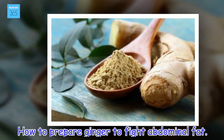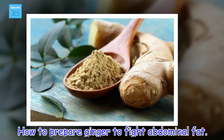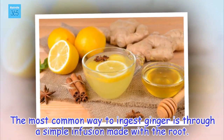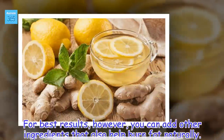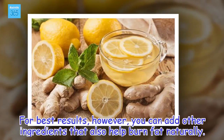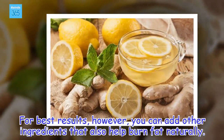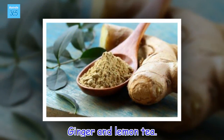How to prepare ginger to fight abdominal fat. The most common way to ingest ginger is through a simple infusion made with the root. For best results, however, you could add other ingredients that also help burn fat naturally. Ginger and lemon tea.